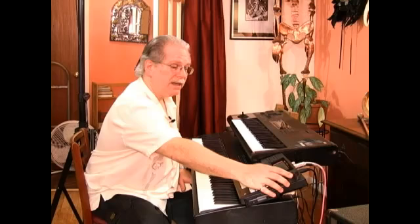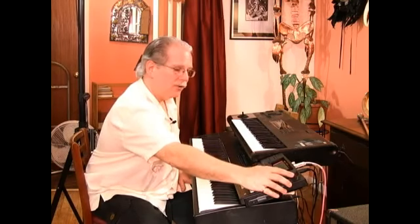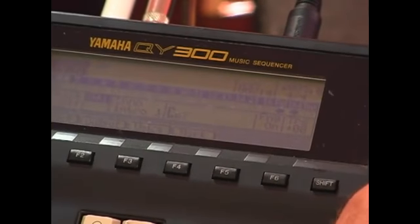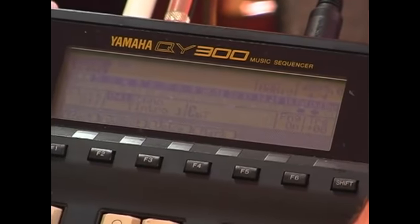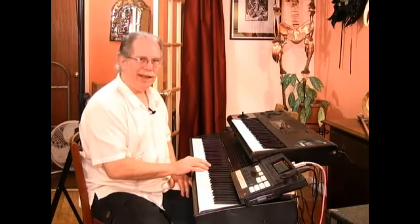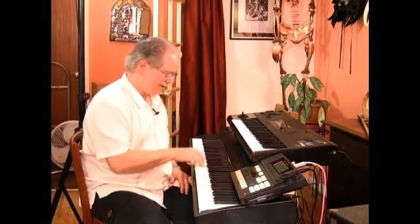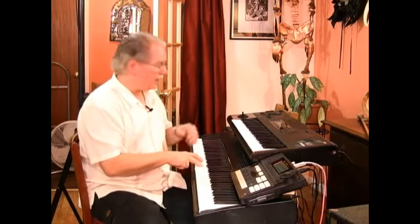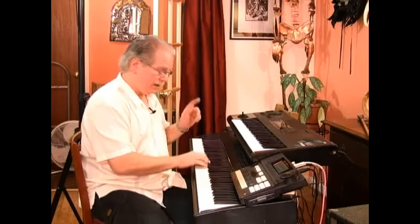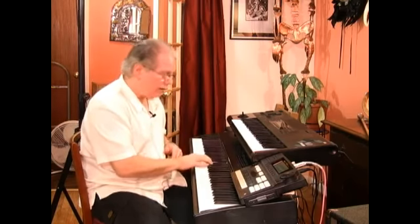I can also speed it up. If we want to get to a certain part in the song, I can rush it. You hear that? I just moved up about 8 bars. If you notice, I'm not using my left hand because it already has that information in there.